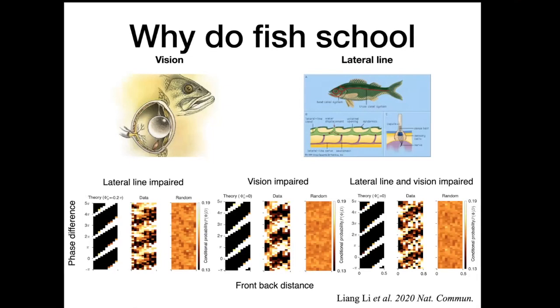Yes. But in the robot, in the real fish. In the real fish. Yeah, robot fish we can, we can do whatever. And the vision in the real fish, you just turn off the light.